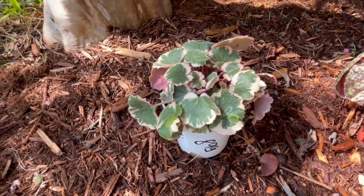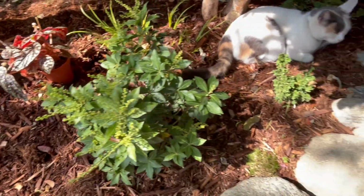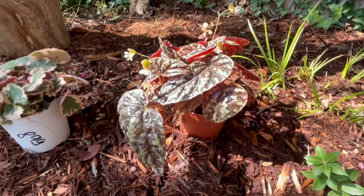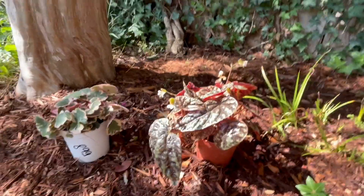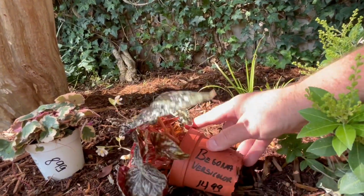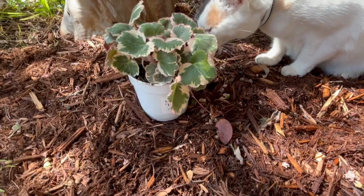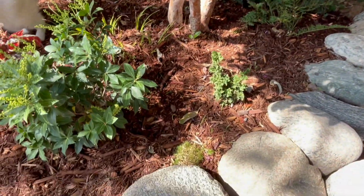One is a variegated saxifraga, which is going to be back here. I thought that would add some nice foliage contrast with some of the dark foliage, and it would also be kind of similar to Bo. Then over here, we've got a begonia, and the name is on the container. So hold on, let me turn it around. Begonia versicolor. I'm looking at putting that one out in the rose garden. And then this one is a trailing plant, so it's going to fill in back over in this area here.